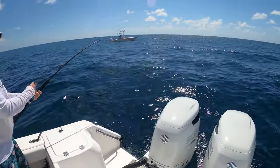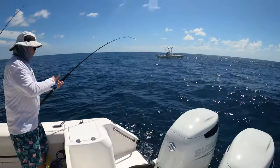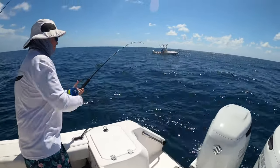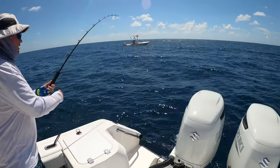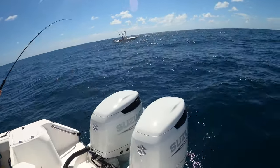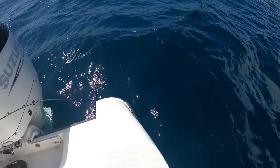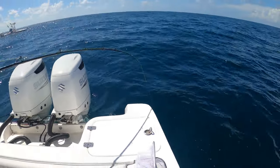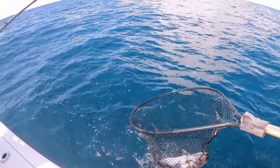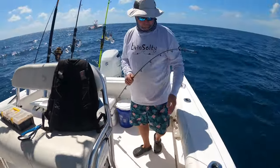Coming up. Has he got color? I don't know, he's not fighting. He's floating now? Yeah. What are we thinking? Looks like another amberjack. Kind of looks like one, yep. Yeah, I see, I got color over here. He ain't done yet. Yep, another amberjack. There we go, two lesser amberjacks in the boat, woo! That is what we're talking about right there.